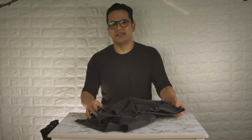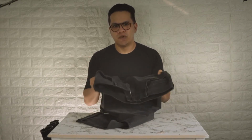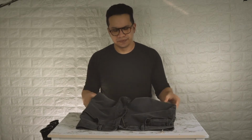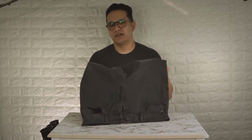I'm actually digging the wash on these, and with most stretch denim in the market today, I would say that these have a bit more weight than most of the denims that I own with added stretch. I would put this in the medium weight category. Next up are their tops.